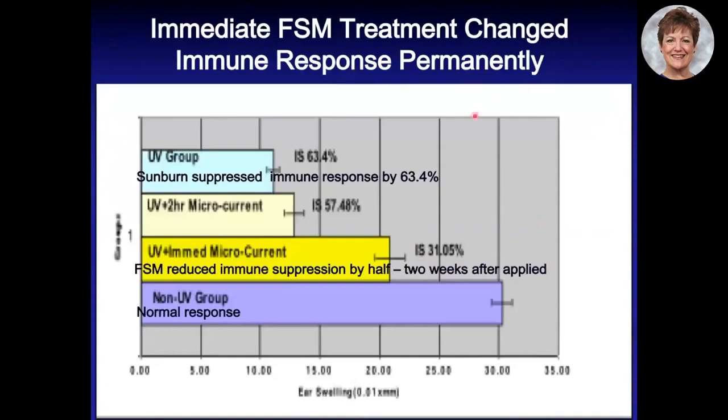So what that suggests is that when we treat with the frequencies to address the immune system, it is possible, based on this research, that we can reduce or change, not reduce, change and help normalize the function of the immune system permanently. That is honestly the most impressive data we have. It's the hardest to understand. It's complicated, but it suggests that the frequencies truly do affect the genetic expression in immune system cells.